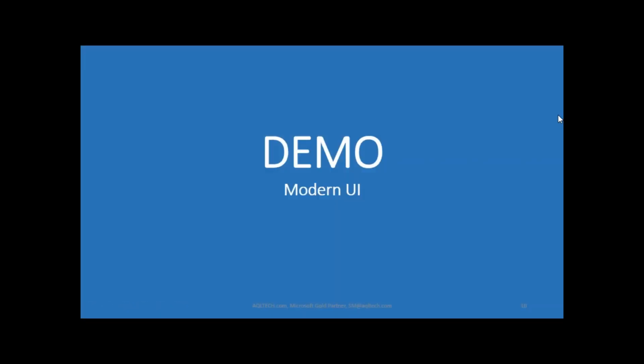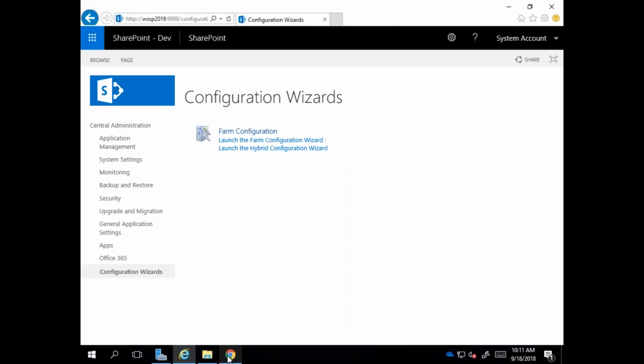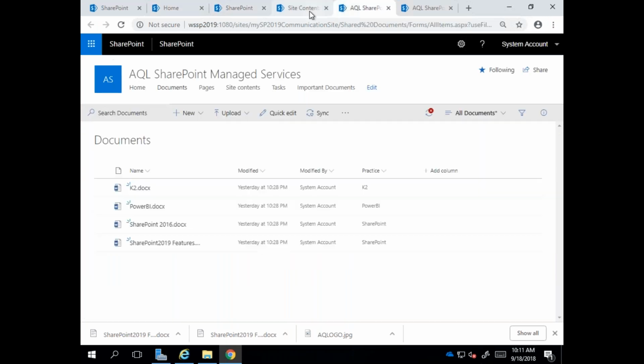That's a good thing. I'm going to go ahead and do a real quick demo of the modern UI that you're going to get with SharePoint 2019. I'm going to get started with creating a document library. So here's my document library, and I'm going to show you how the modern UI actually adds so much value to the lists and libraries and the document libraries over here. There are so many features built within the modern UI for using lists and libraries that, when I started digging into it, when it came out with SharePoint Online, I was really surprised.